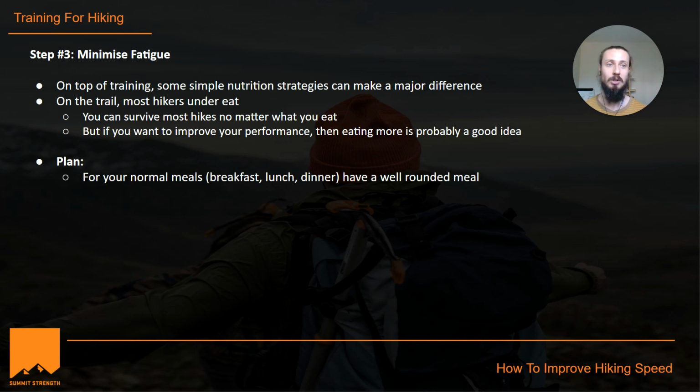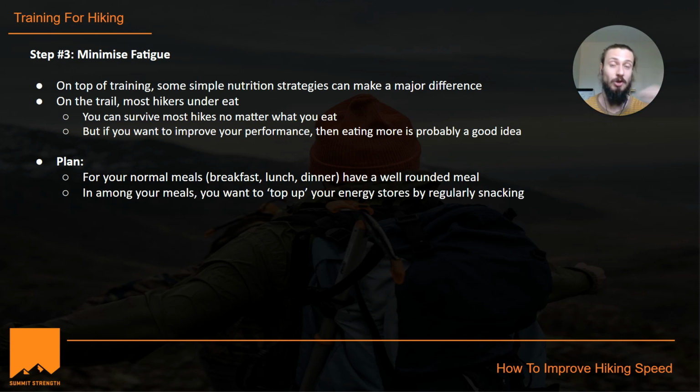Ultimately, it's a really simple approach to nutrition. You don't need a huge amount of knowledge here. You don't need a personalized plan. There's a very simple strategy which can work for pretty much anyone. For your normal meals during your day of hiking, whether it's at home or on the trail, breakfast, lunch, and dinner, have a nice, well-rounded meal. Have something with carbohydrates in it, something with protein in it, something with fat in it, whatever it may be.